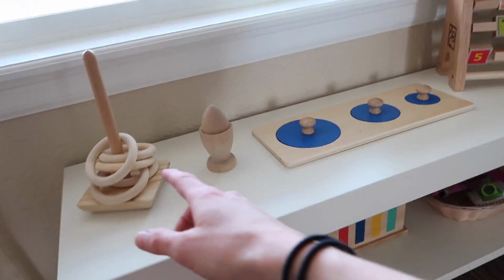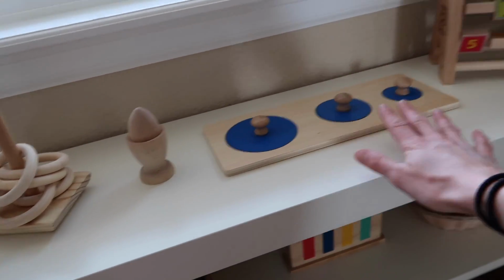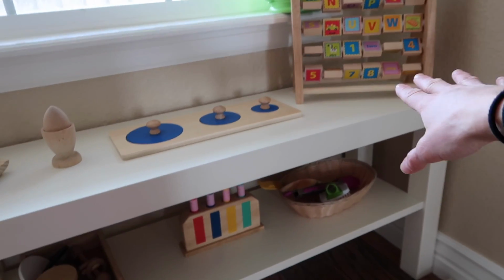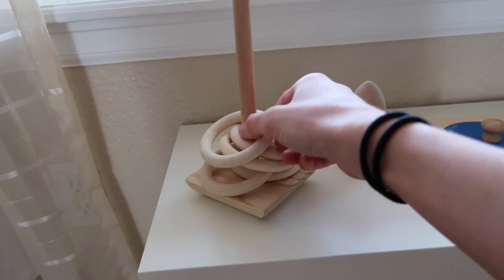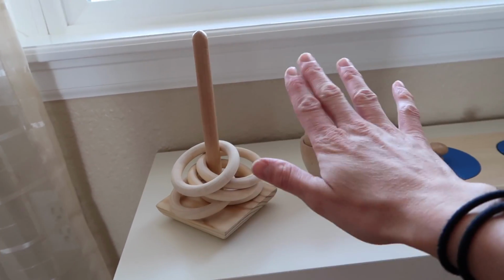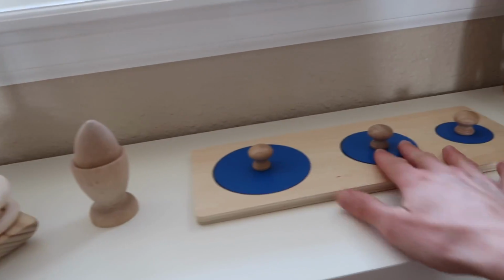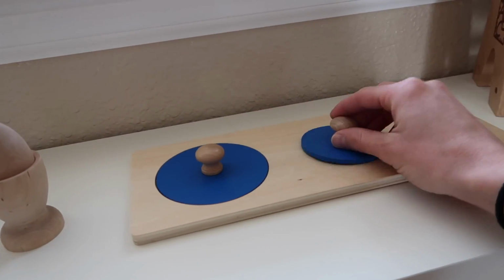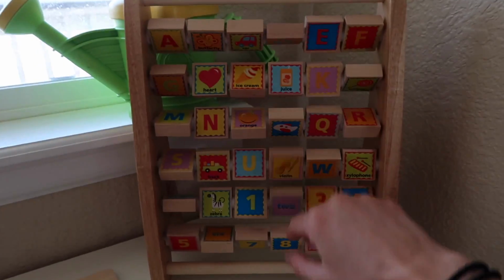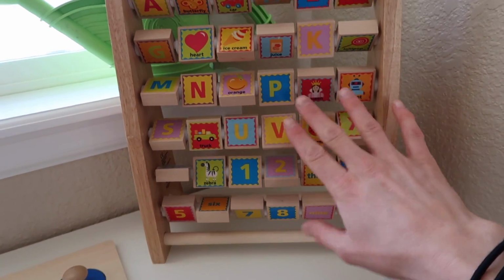So you can see Mia has a bunch of the activities that I showed recently in her 6 to 9 months video. That was not on there at the time. This is something that Kylie uses too, so that's why it's up at her height. But I've got the ring stacker with the wooden rings on it instead of the rainbow discs because that's kind of more advanced. And the little egg and cup 3D puzzle, as well as her 3-piece circle puzzle with the large, medium, and small pieces on it.